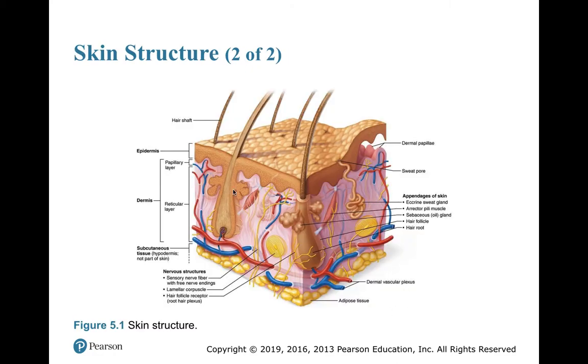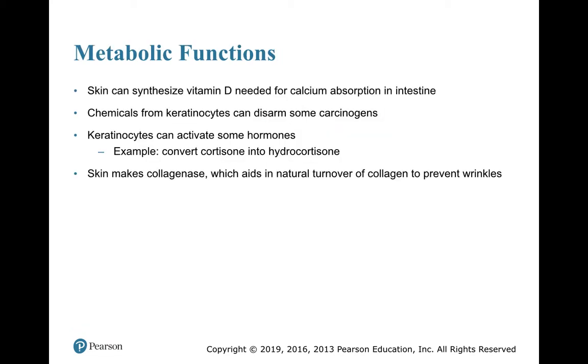So here's our skin. Remember, there's the epidermis, which in most cases has 4 layers. In thick skin, it has 5. The dermis, below that, the papillary layer, the reticular layer, and below that, the subcutaneous layer. And the barrier functions are to keep things from going from this side of the skin to this side of the skin. And they can be chemically based, physically based, or cellular, biologically based.